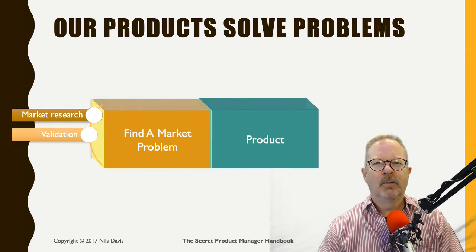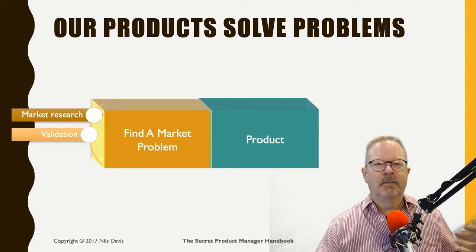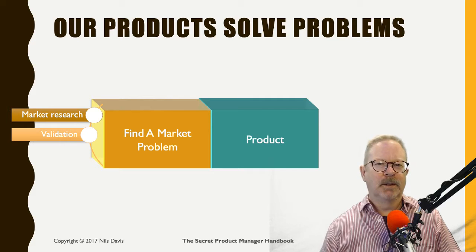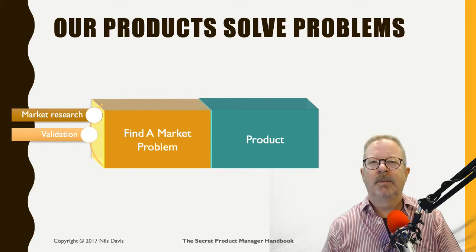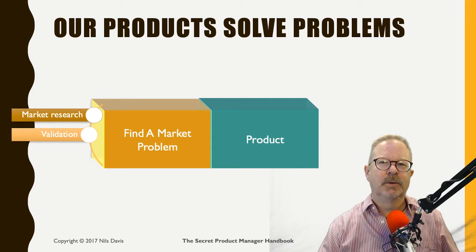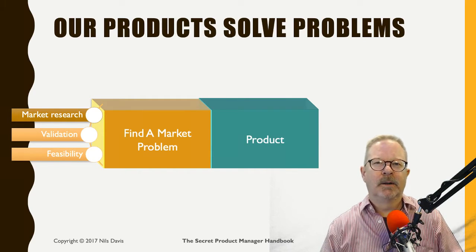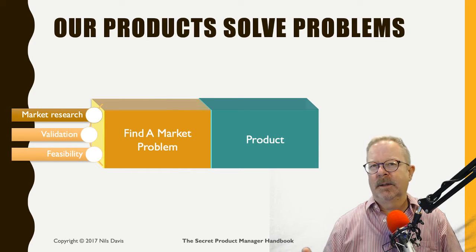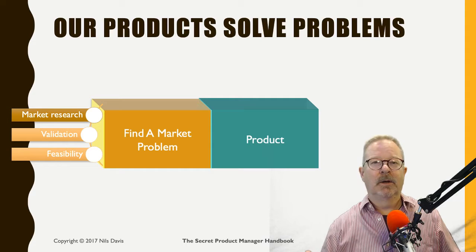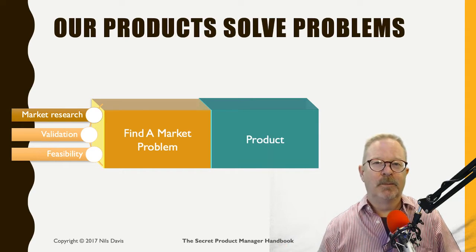And we have to validate the things that we find, that we find a problem. We have to validate whether anybody is willing to pay for a solution to that problem, and whether there's enough people who are willing to pay for the solution, and if we're really the right people to do it. So that's another thing I've talked about in some of these videos: is it a real problem? Is it worth solving? And are we the right people to solve it? RWW is a nice acronym for that.